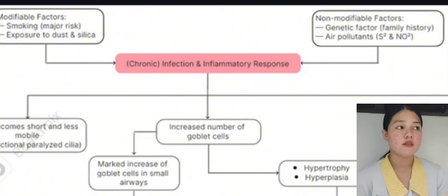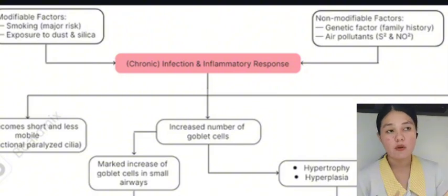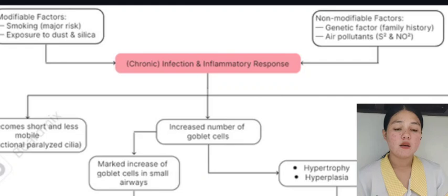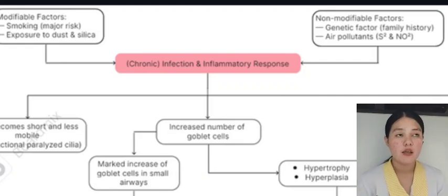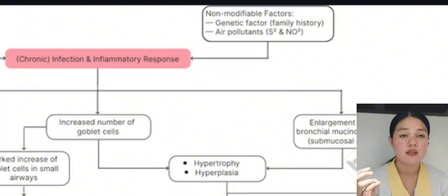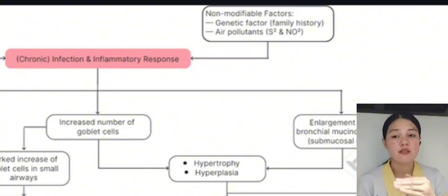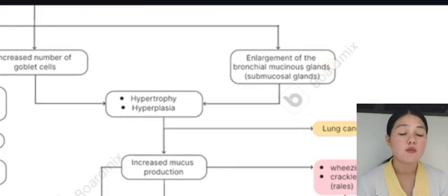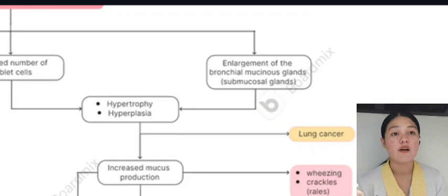So the normal immune response is that the macrophages under the epithelium go to the surface to look for the foreign body, and of course there will be an immune response, releasing cytokines to fight the foreign body. So because of this immune response, there is hypertrophy and hyperplasia. Okay, so hypertrophy and hyperplasia, which is the increase in the size of cells and the increase in their number. So because of this hypertrophy and hyperplasia, we can see here that there's an enlargement of the bronchial mucinous glands in the submucosal area, and there's also an increased number of goblet cells.